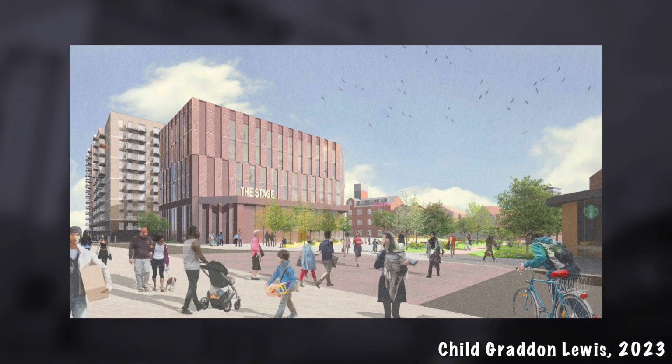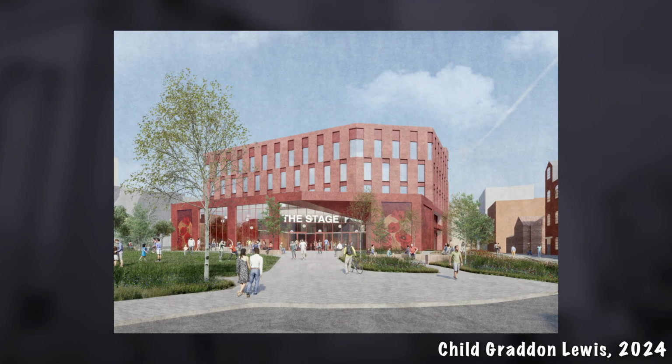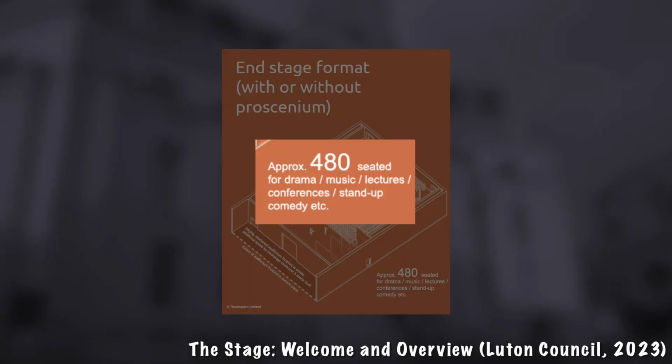The council's most recent proposal of an entertainment venue with theatre facilities in the town centre is called The Stage. Part of a wider development including new housing and retail space opposite Luton railway station, this building is billed as a multi-purpose music and community space. And one of its proposed facilities was this 400-seat auditorium. Well, it could have been raised to somewhere close to 500 seats.